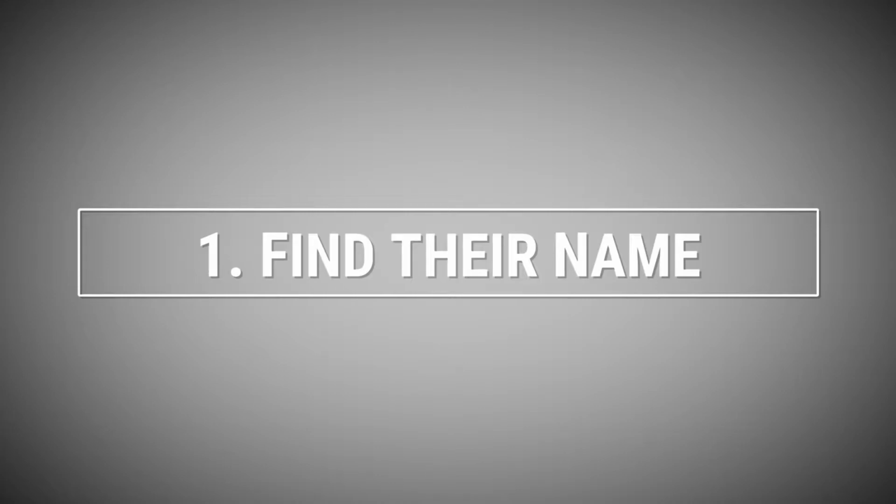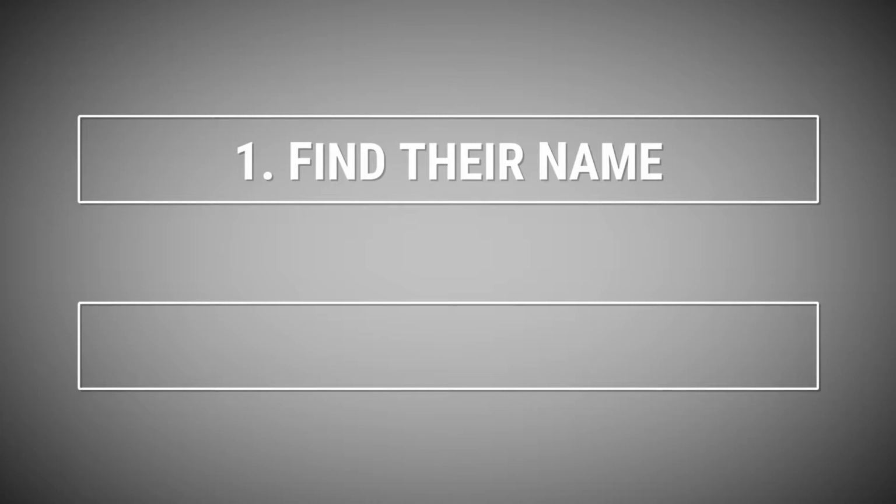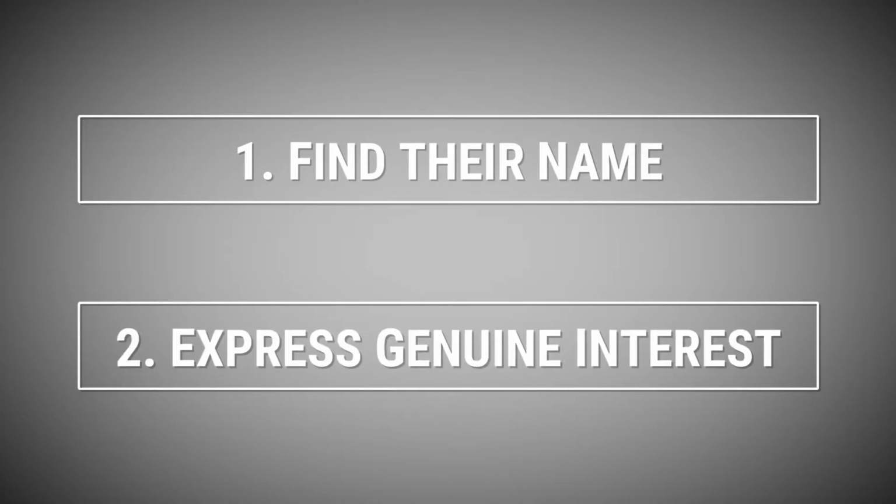Step number 1, find their name. Hiring managers tend to get a lot of "to whom it may concern" or "dear sir or madam," so it can really set you apart if you take the time to look up on Google or LinkedIn or the company website, or even give them a call and ask, and put in the actual hiring manager's name. Super simple, very effective.